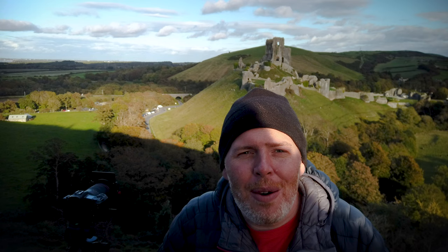Right now, we've got a huge cloud system just behind us, but any minute that's going to clear. The sun's going to come through and it's going to light up the flanks of that castle. It's going to look fantastic. We're all geared up, ready to go. We just need the light.